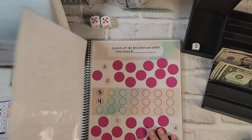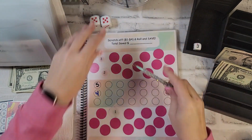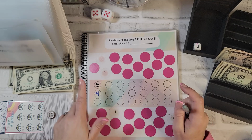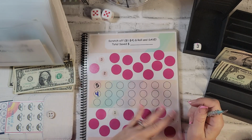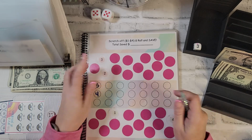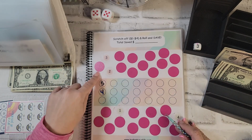Would you rather? Oh, I want to do the scratchers. I haven't done the scratchers. So if you get this book from me, the physical copy will have scratchers on it. If you get it in the digital form, there'll be no scratchers, and the numbers are a little different, so it's not the exact same numbers, but it's the same concept. You can put stickers on it if you want, or you can just color it in or cross it off. So let's do this one.